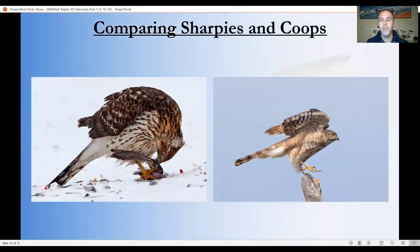The other thing that I want to show you too, again, I have the Coopers on my left with the snow in the background, the Sharpies on the right with the blue sky. Notice the legs of the sharp-shinned here versus the Coop. If you have a very long-toed, alien-looking foot and leg, very thin, just very alien-like, it is likely a sharp-shinned hawk. If you have a leg, especially this leg that we see here, that appears relative to the body size to look like a number 2 pencil, you likely have a Cooper's hawk.